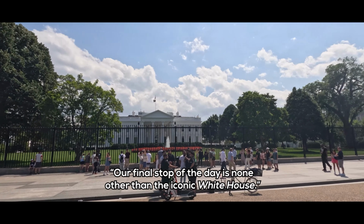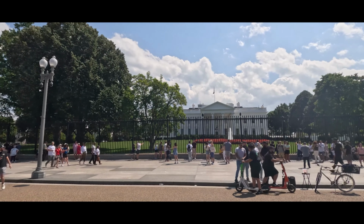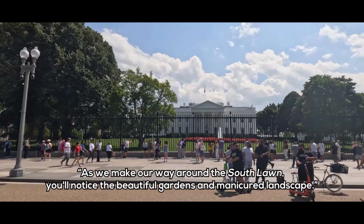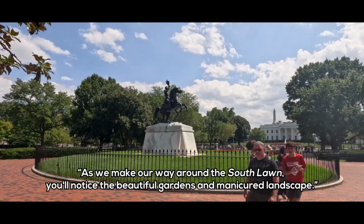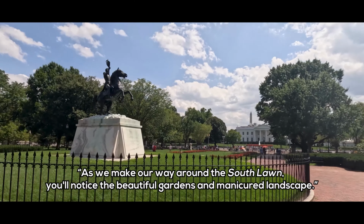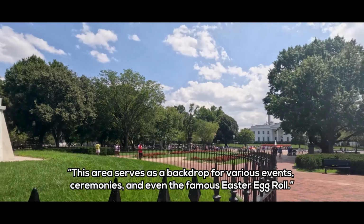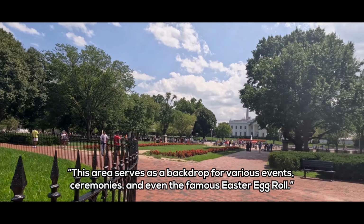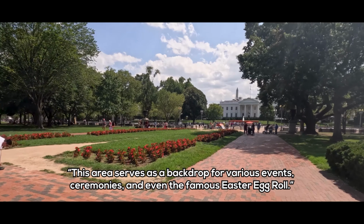Our final stop of the day is none other than the iconic White House. As we make our way around the South Lawn, we notice the beautiful gardens and manicured landscapes. This area serves as a backdrop for various events, ceremonies, and even the famous Easter Egg Roll.